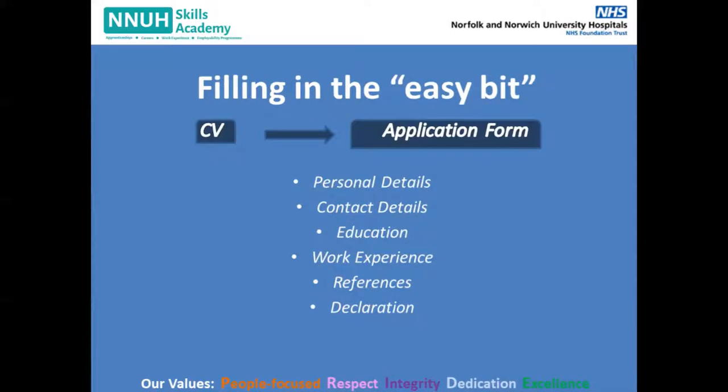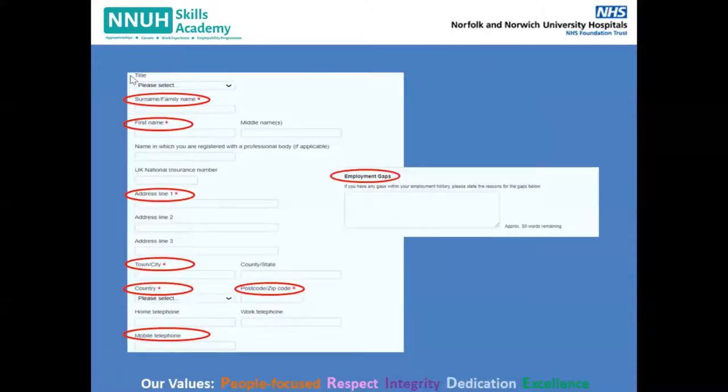So let's take a look at filling in the easy bit of the application, which is the form. Essentially, what we're doing here is transferring all the information from a CV directly into our NHS jobs application form. And as I said before, this will include your personal details, contact details, education, previous work experience, references, and the declarations.